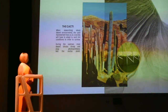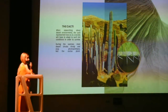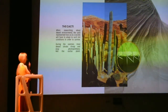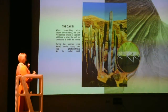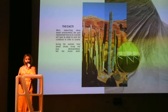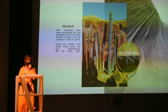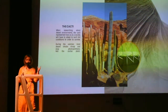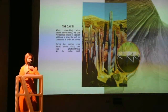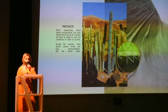As I said, when researching my desert environment, the cacti represented how we as a society will have to adapt to hot conditions in order to survive. As you can see, during the summer, most other plants, when they don't receive water or have too much sunlight, die and rot, but not the cactus. So I wanted to focus on how the whole process of a cactus can be put into the function of a sustainable building.